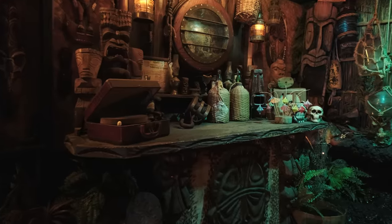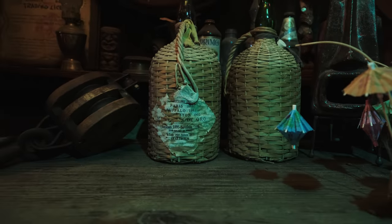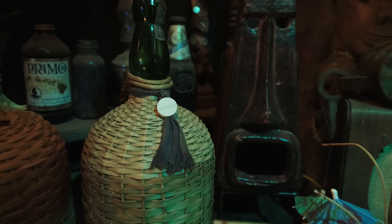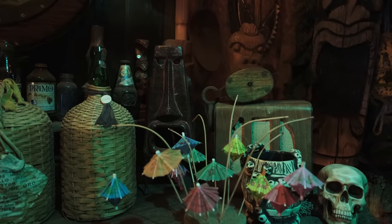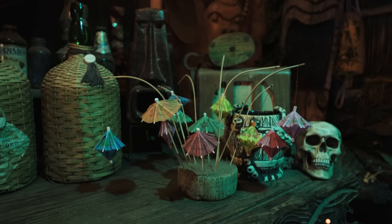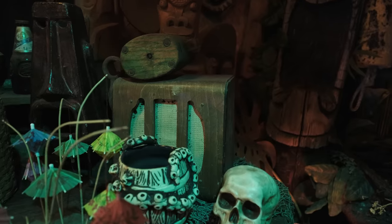On the bar sits some big vintage Bacardi bottles. I think it's Bacardi. Grand Premio? Premio? Barcelona? That might be wine, but I believe, yeah, this one says Bacardi. See? And then there's a little mini Chimiana by Shag from Tiki Farm. Of course, some Chinese lantern garnishes from our friends at the Contigo Tiki Bar. A mug that was a gift to the Breezeway, as well as a skull and a vintage speaker.